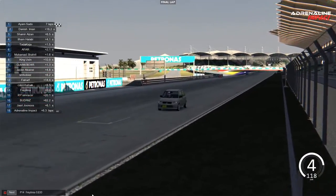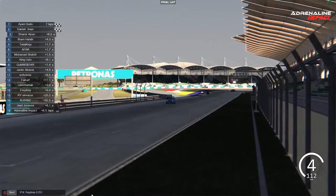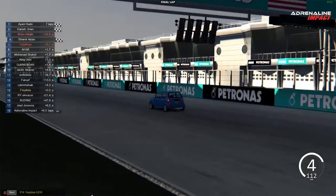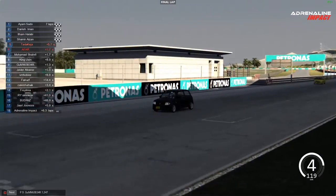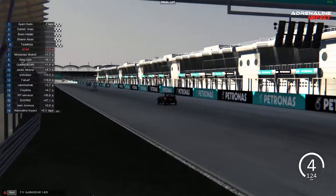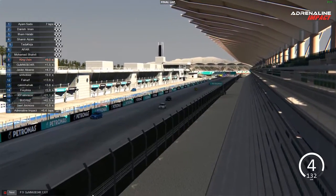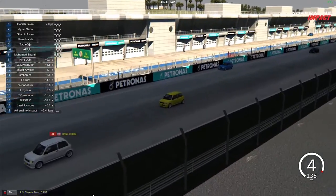A spectacular result for the young driver, a rookie of the season for AIMC on the second season of the Adrenaline Impact iRacing Malaysia Championship. And Ilham Labi manages to finish in third place, followed by Shami Aizan and Tanakaja, with Afa in sixth place, Sharon Rufudin in seventh.